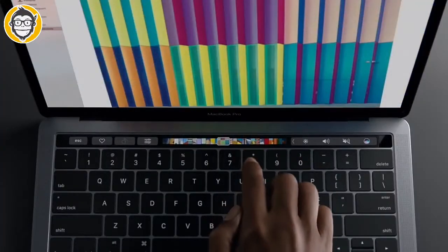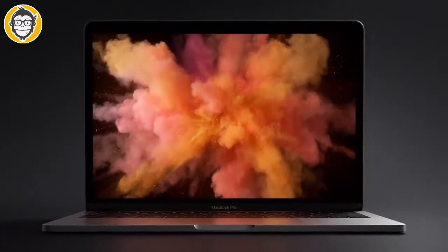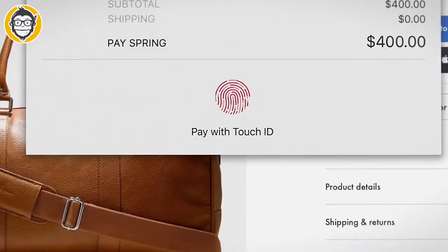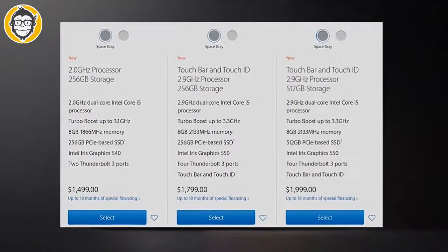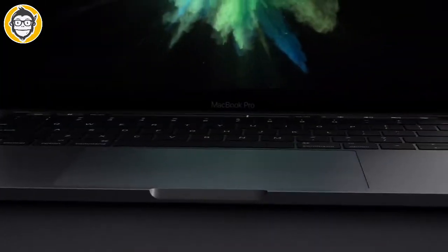And Apple's also improved almost every other part of the computer as well. It's got a larger touchpad, faster components, and a flatter keyboard. And the iPhone's Touch ID is also handy when using this computer. At the same time though, the Apple MacBook Pro retails for $1,500 for the most basic version, and that's the price you'd be spending if you were buying like a high-end PC.